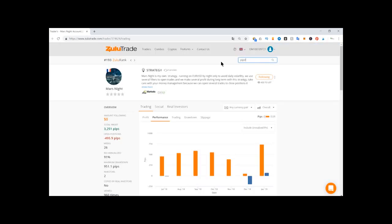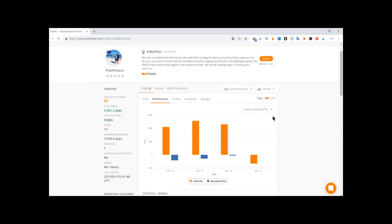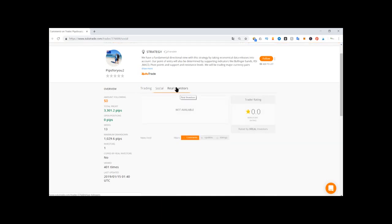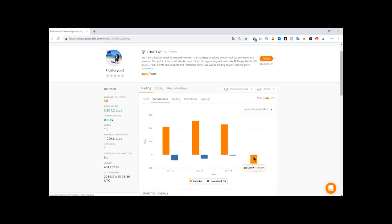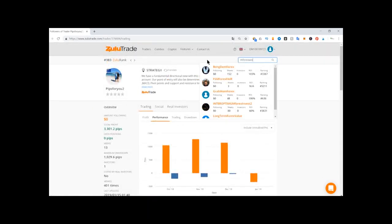Pips for you too. Which seems to be the first trader that actually is not doing well this week or this month. So it seems to be minus 334. Let's see if he has written anything. No information here at all. Well, that's a reason to not follow him. So we can continue to check later, but for the moment I would stay away from this trader.